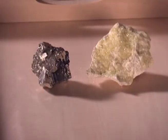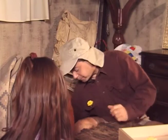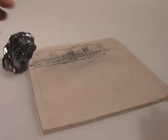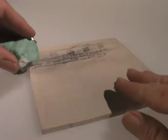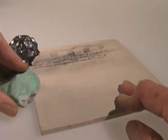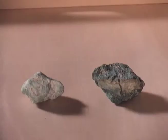Well, they're different colors. Color is a property, but be careful. The same mineral may come in several colors, and different minerals can be the same color, like variscite and malachite. Geologists rub minerals on a streak plate to observe the mineral's true color. The powdery trail left on the plate is called a streak. Even though variscite and malachite are both green in color, variscite has a white streak, and malachite has a green streak.